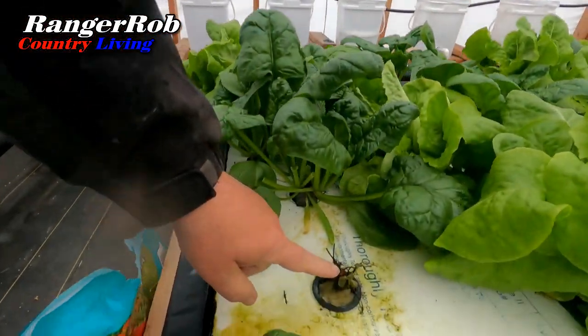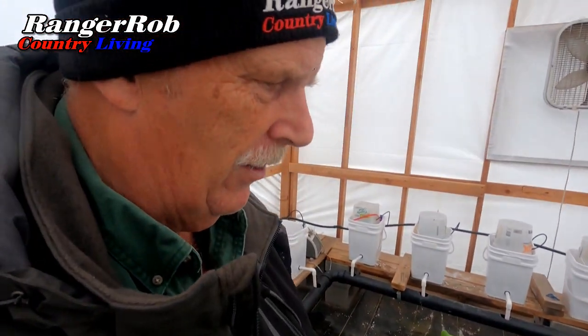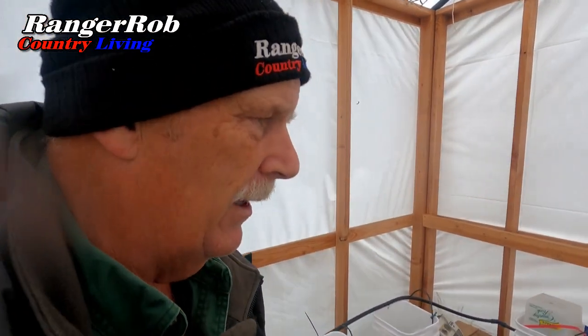All right, guys, we're in the greenhouse. I am trying a new experiment. I've never done this before. That is a strawberry. So it's like, I wonder if I could get a strawberry to start on a floating raft. So I had an extra hole opening. So it's like, all right. So let's check on one or two of these plants.